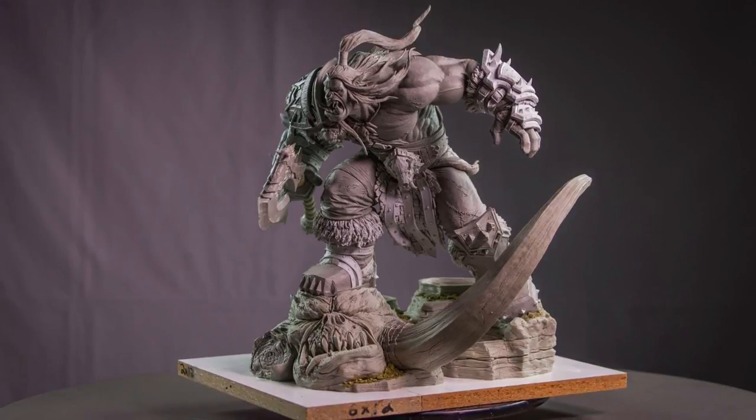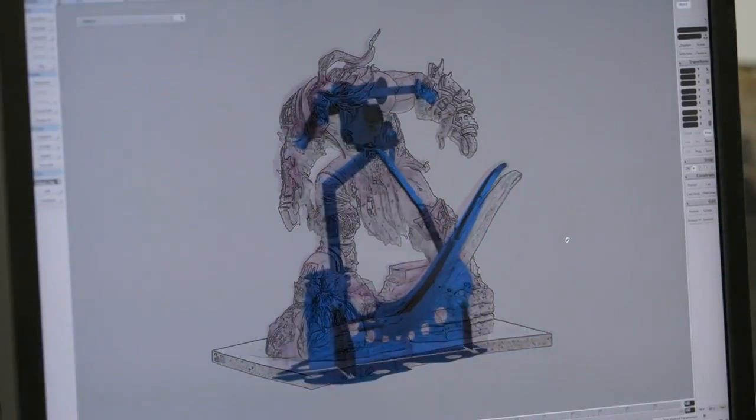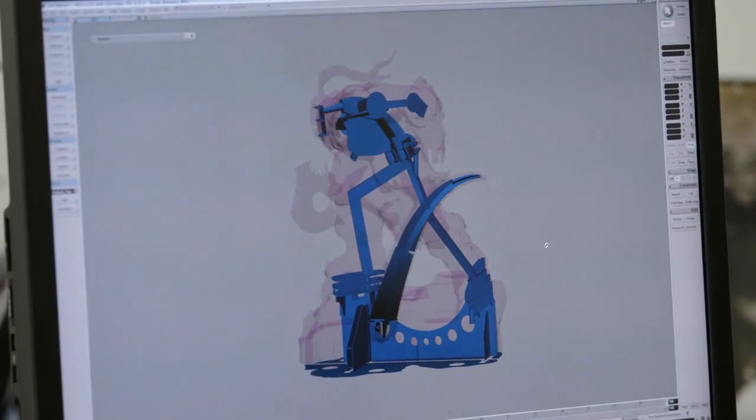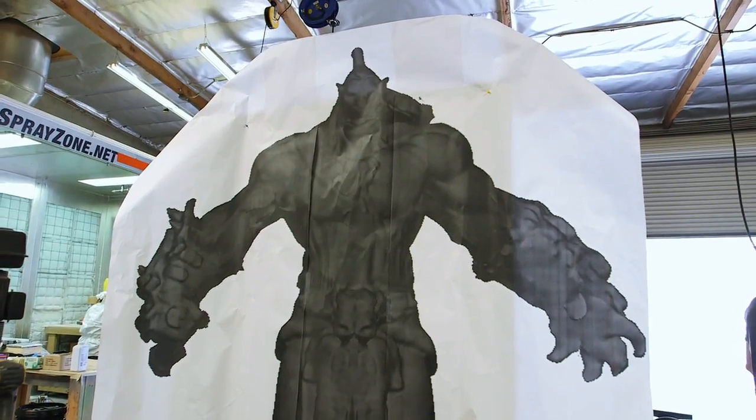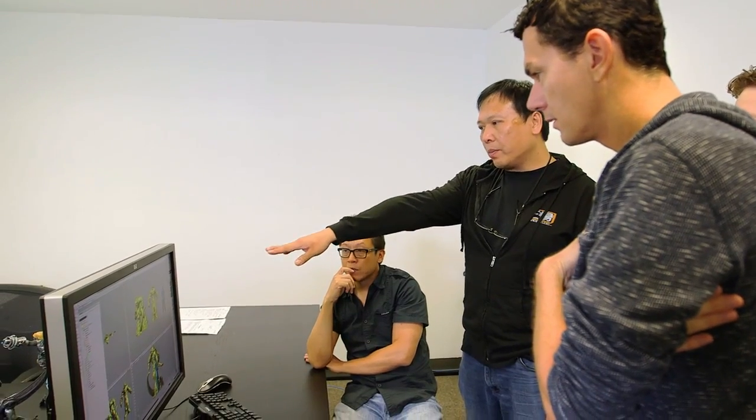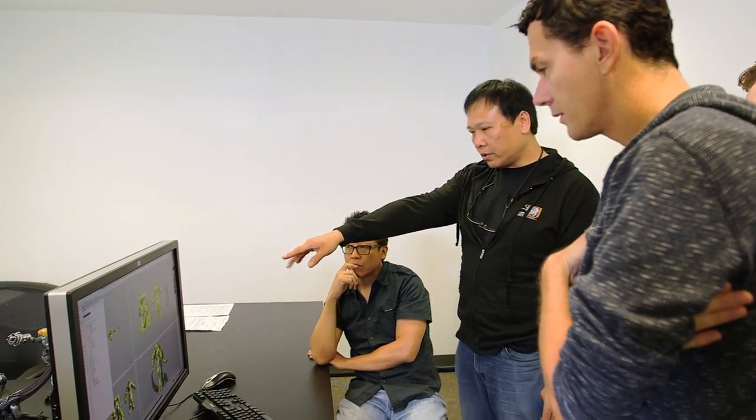So we did a scan of the maquette, and then Eddie straightened them out, which allowed us to print it to scale. So we have some sort of physical reference when we do the sculpture. Right. From here, we're going to build the armature, the sculpture armature.